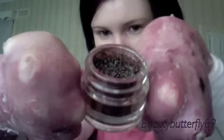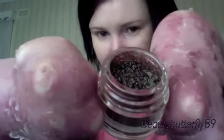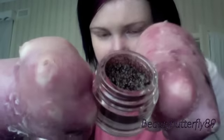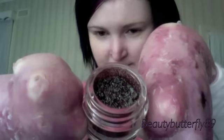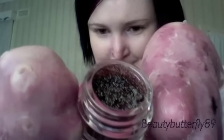Also, I saw this on Amy's page, AmySar7. It is an AMC eyeshadow in 85, and it is the most unique eyeshadow I have ever seen. It has the weirdest colour. It's like a brownish coffee colour with teal reflex in it. It is amazing.